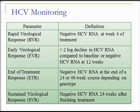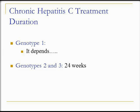As far as monitoring goes, we're really trying to shoot for this guy right here, sustained viral response, which is when, after you finish treatment, you have a negative HCV RNA at 6 months. That's considered the gold standard of treatment cure. As far as chronic hepatitis C treatment goes, genotypes 2 and 3 are easy. It's still the same recommendation of 24 weeks.